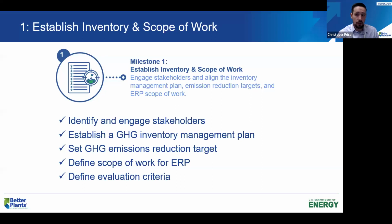In this step, you also establish a greenhouse gas inventory management plan. So how are you going to collect the data that you need to create your footprint? You also use this step to define your scope of work and set your reduction targets. So with this data, once you've established your footprint, what is your end goal? How are you going to evaluate yourself in the process towards reaching that goal?